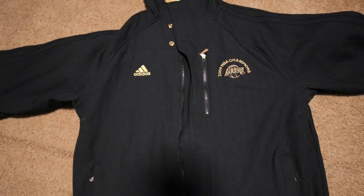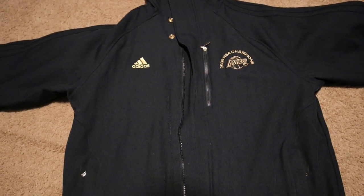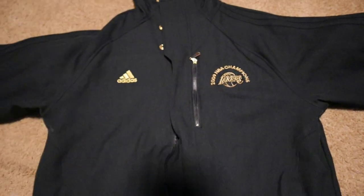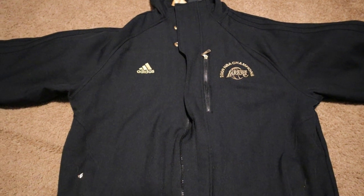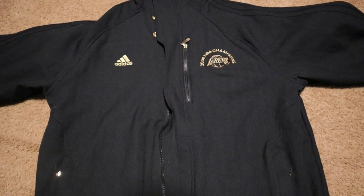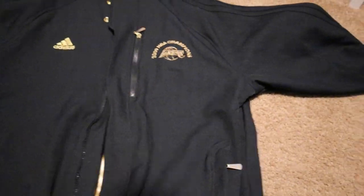And last but not least, this was by far my find of the week. We got this Adidas Los Angeles Lakers 2009 NBA Champions jacket right here. This was the year that Kobe was really grinding hard to win that first championship without Shaq. They beat the Magic 4-1 in the finals that year, I believe. Got the gold plate right here. Got the gold zipper pockets right there. And it actually has some pretty cool graphics when you open it up.